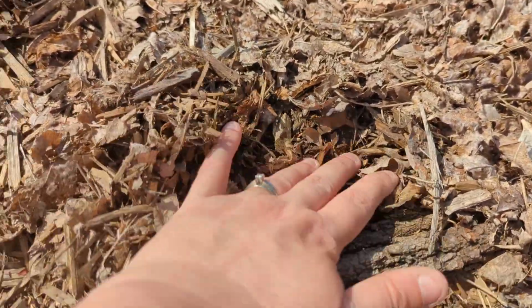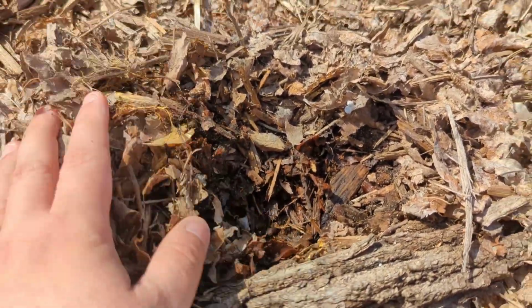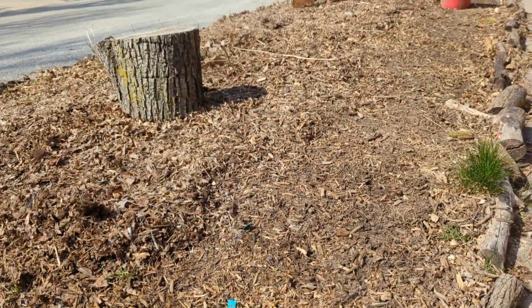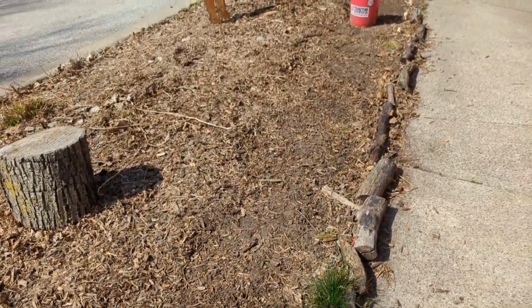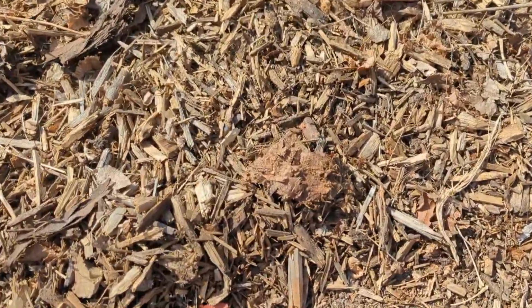Now these leaves will run through the lawnmower, so they do get space in between them and they're a good mulch, but some of them are a little bit thicker. So I am taking any that are bigger and not broken up and kind of raking them off down here. Let me show you what that looks like. So here's how it kind of looked before.